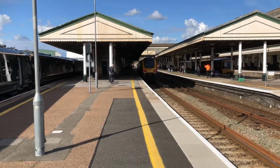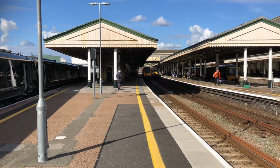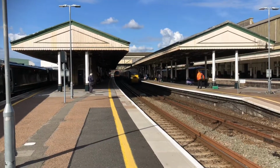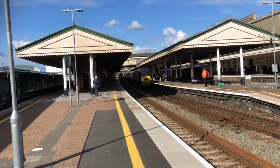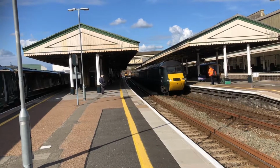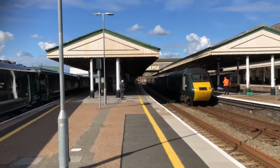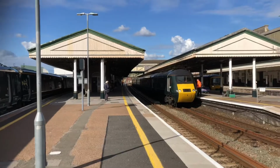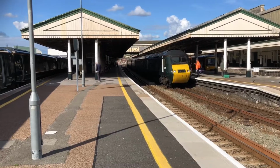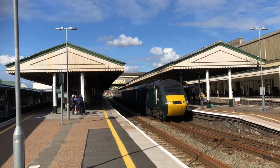There's the cross-country service to Newcastle now leaving as well. This service from Temple Meads to Penzance is running a little bit late. 43097 at the front, and also we'll catch the number at the back as she goes out. So we'll come back then. Okay, got the Great Western Railway service to Penzance now leaving.